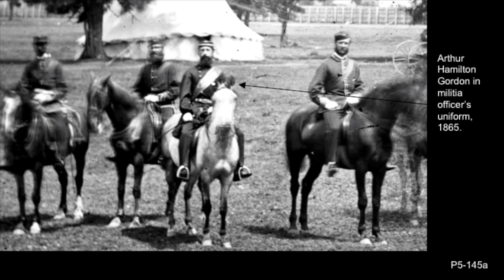Here we go. Arthur Hamilton Gordon, Lieutenant Governor, we're in his home now, his former home, in militia officer's uniform, 1865. So he's there, and half or more of the shots we have of Gordon, he's in a military uniform. So he was a major booster.